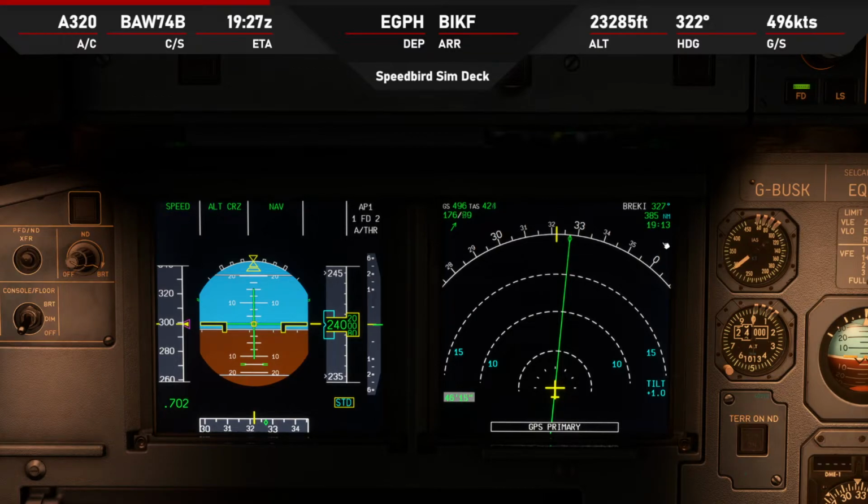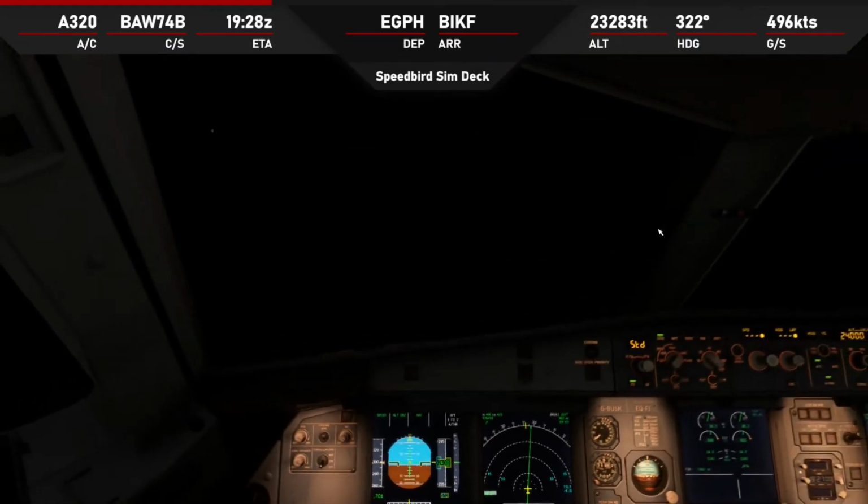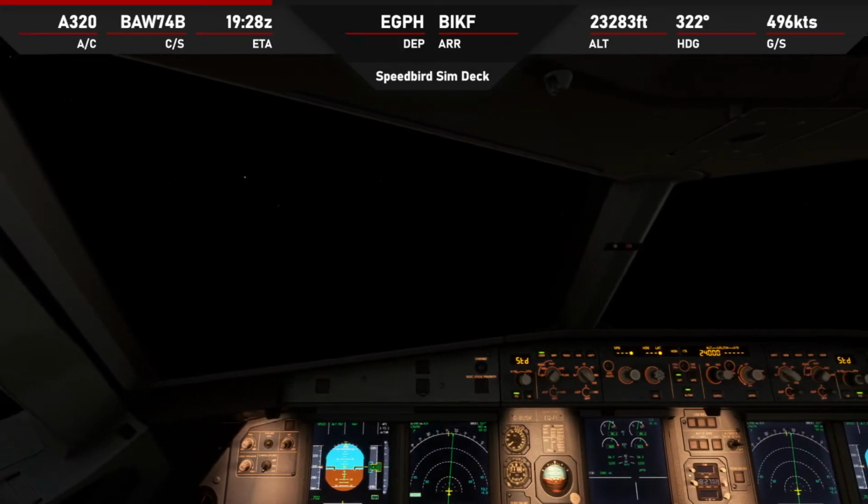So actually there aren't many more waypoints. It's just a clear run straight there now, straight there to Brecky, and then we'll be on the start of the standard arrival for Keflavik.